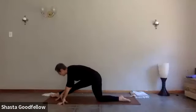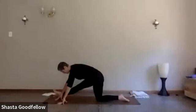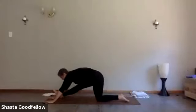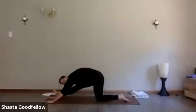This time, roll onto the back of the right heel. Squeeze right heel and left knee towards each other. Walk your palms forward. Take a deep stretch. Relax the head.